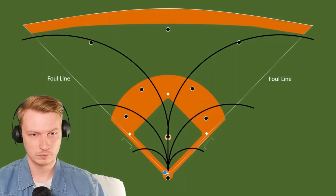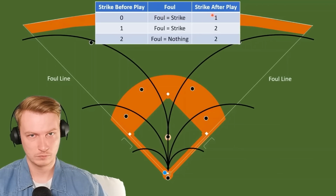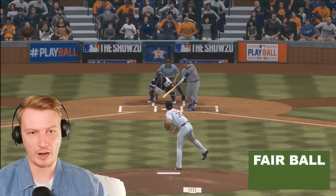So what is a foul ball really? Is it a strike or a ball? It depends upon the situation. If there's 0 strikes and there's a foul, then that is counted as a strike. If there's 1 strike and it's a foul, then it is counted as a strike. If you have 2 strikes and then you foul, it doesn't really count. So if you have 0 or 1 strike, the foul is counted as a strike. If you have 2 strikes, then a foul doesn't really mean anything. So you can't strike out on a foul.